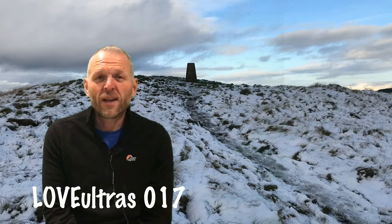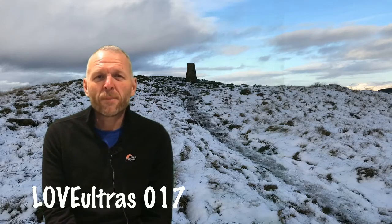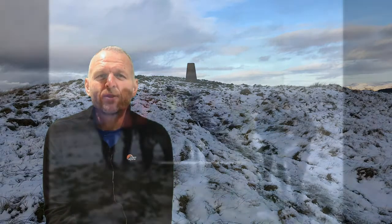I hope you get a little bit of a flavour of the course we did yesterday. If you get a chance to do one, I would recommend it, particularly if you want to learn to use a map and a compass a bit more, particularly for races. So thanks to those who came yesterday, and thanks particularly to Gary who led the course.